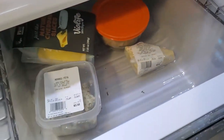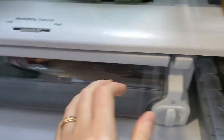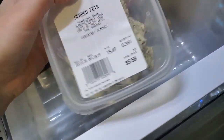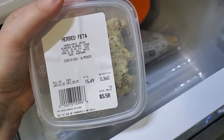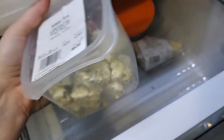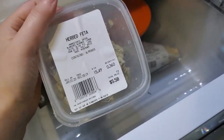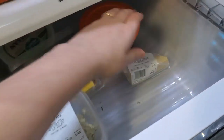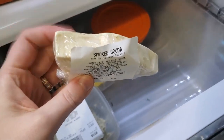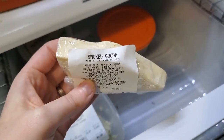If you go over here, we basically have this be our cheese drawer. And sometimes we'll throw in some other vegetables that maybe should be in a different humidity level than this drawer. But this is from Herbivorous Butcher, which is a vegan butchery shop in Minnesota. This is their vegan herbed feta. It is so good, you guys. I actually have this for a different salad I'm gonna make this upcoming week, which I'm super excited to finally make. This is also from Herbivorous Butcher. It is their smoked Gouda. You guys, if you're gonna get any type of vegan cheese from Herbivorous Butcher, smoked Gouda, it's so good.